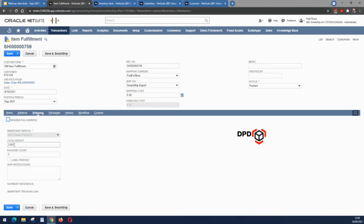We've now got the weight. That weight is derived from adding up the weight of the items, taking it from the item records, and the package count. Both of those fields are editable, so if they're incorrect for any reason, they can be changed at this stage. There's a checkbox here which will be ticked when the label is printed, and we've also got a ship instructions box. If there are any special instructions, like leave with neighbor or whatever, they can be added there, and they would be pulled in from the sales order.